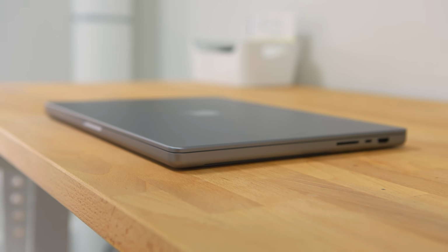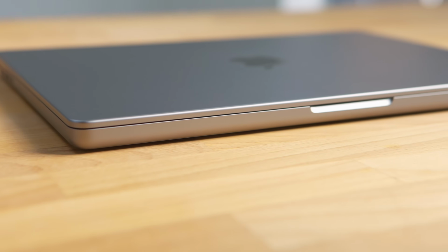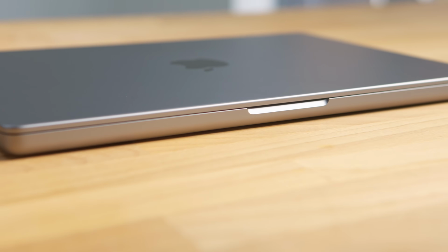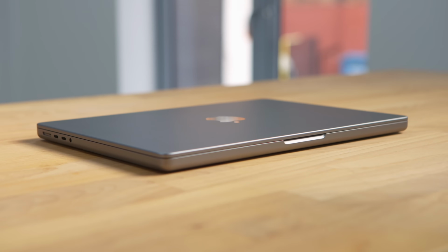And it does suit the new chunky design that Apple has rounded on with this new MacBook Pro. But if I'm being completely honest, I think I preferred the 14-inch version when it comes to that new design. The new squared off edges, that thick, chunky look, just seems to sit better in a slightly smaller laptop.